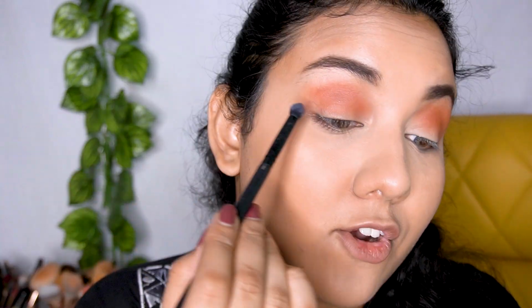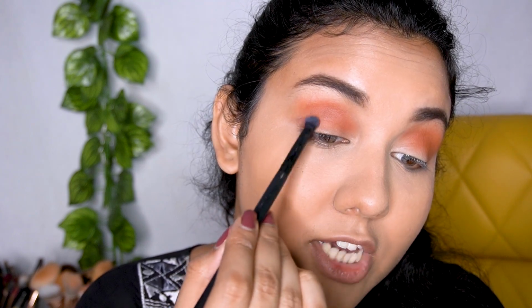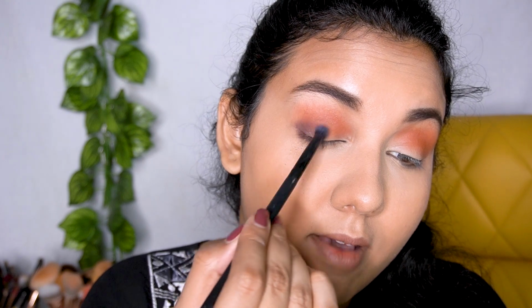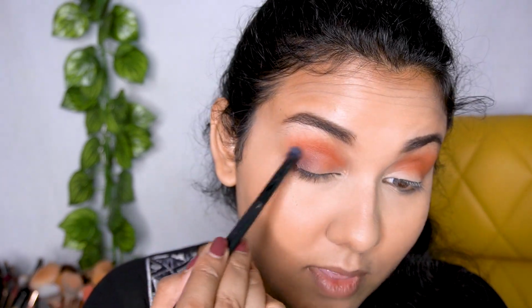You can take the darker shade and right over here, like your outer corner, you can place the eyeshadow and just blend it out with your transition shade. This will emphasize your eyes even more, and this will also give you a little bit of smokiness as well. Now don't go for a black eyeshadow if you have hooded eyes, or if you have small eyes, don't use a darker shade.